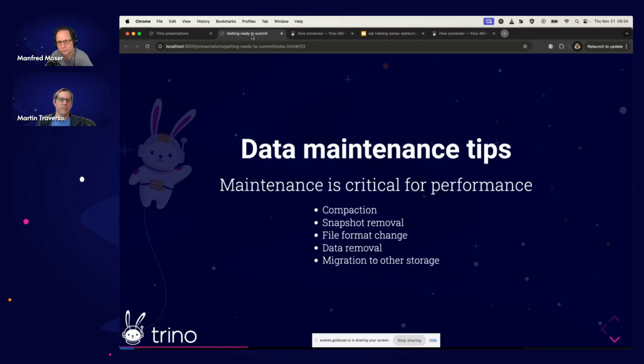So the typical thing to do here is you partition by some time-based dimension, and then deleting old data is just a matter of dropping partitions. That's very, very common. I mean, it works well for time-based data.